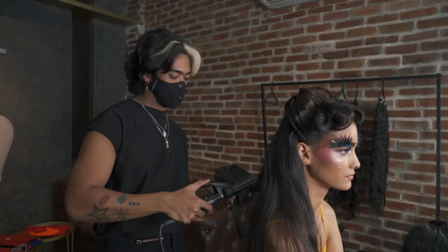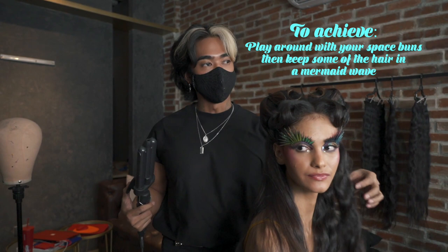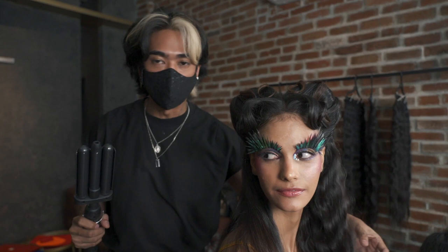So for this look, the third look, I wanted to go like face, buns, but like different kind. So I played around with like swirls and stuff, and then I kept it like mermaid waves para may contrast dun sa face niya. So nandun pa rin siya sa theme natin na very euphoria. So, yeah. So minatch ko lang din yung eye makeup ni Anthea na very subtle. Subtle din yung hair.